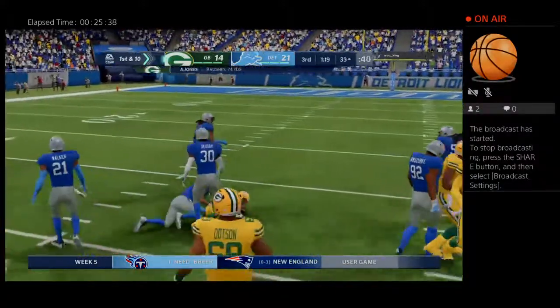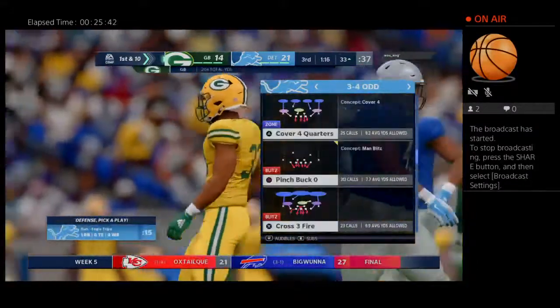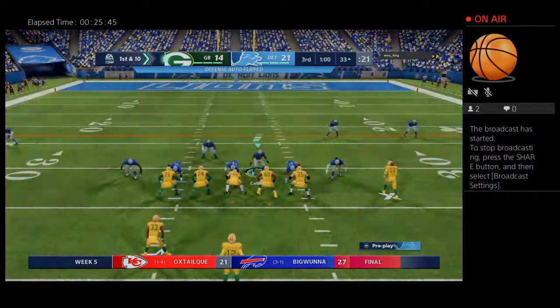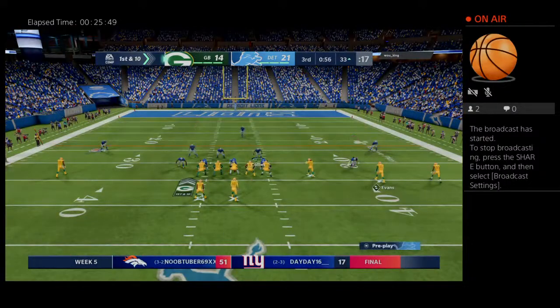And he gets this inside the 35-yard line. He's 17 yards on the play there as the Packers have the first down as well. Final minute now of the third quarter. Packers.